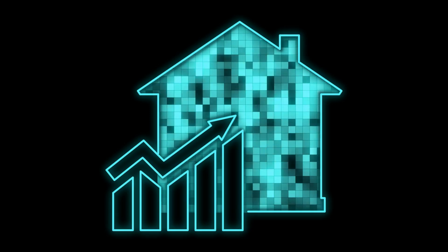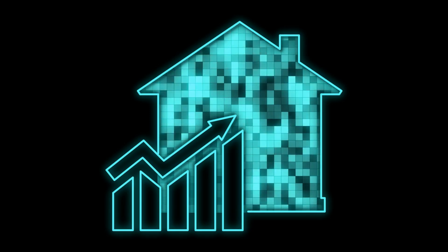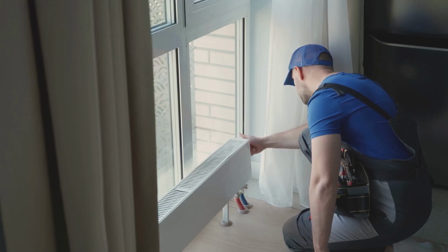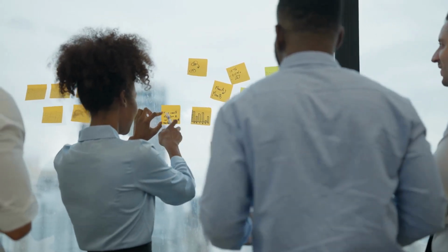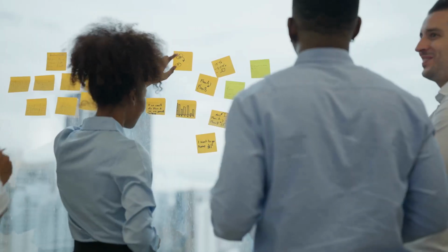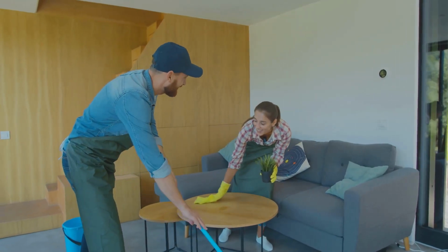Today, I'm diving into a topic that's crucial for boosting your property value and keeping your tenants happy: proactive maintenance. Trust me, a little forethought goes a long way. So, let's brainstorm the benefits and nail down some key areas for implementation. Ready? Let's go. First up, tenant retention and satisfaction.